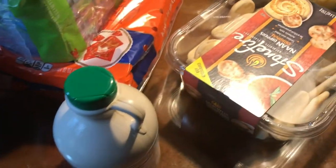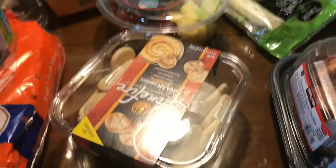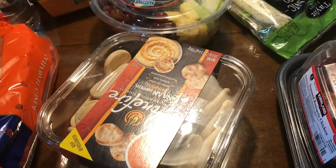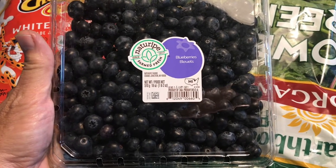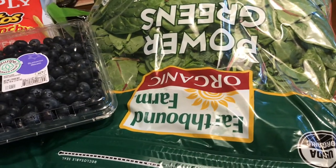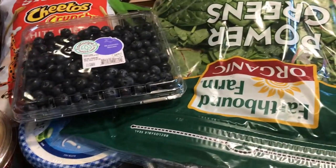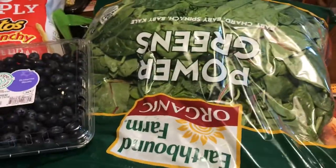So he goes over to the neighbor's house and takes their blueberries. Hold on, we must have put them up. Hold on one second. We bought the blueberries because Isaac goes to neighbors every day to eat blueberries.